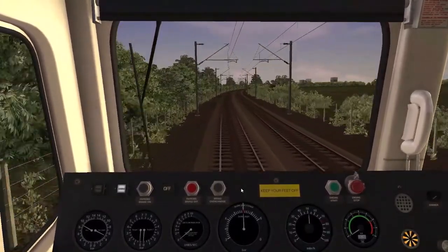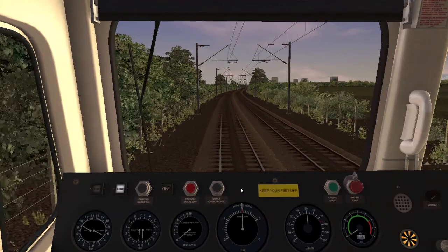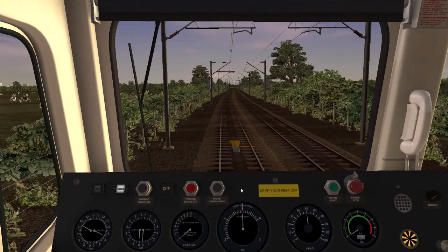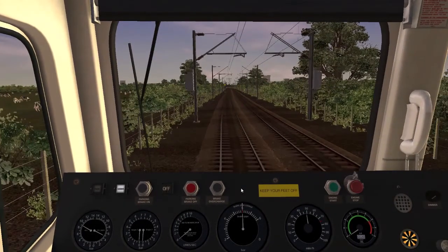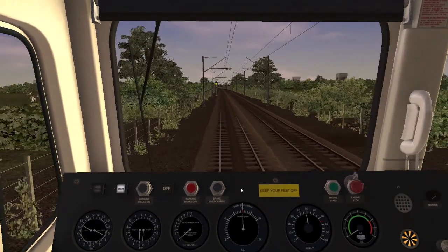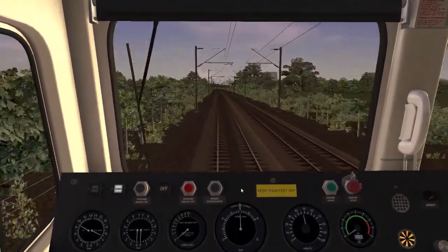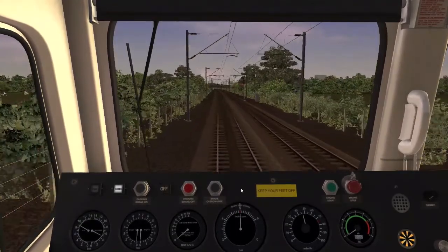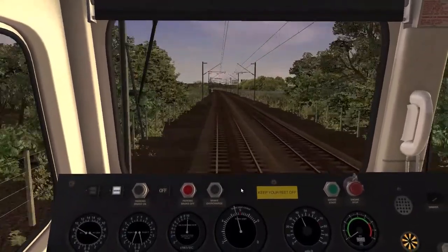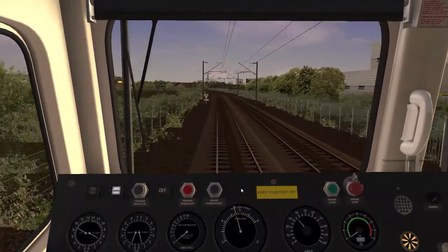So we have a single yellow, which means we need to stop at the next signal. Even if I apply a tiny bit of brake, I get a lot of deceleration.